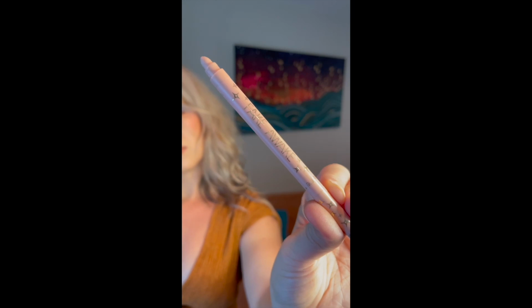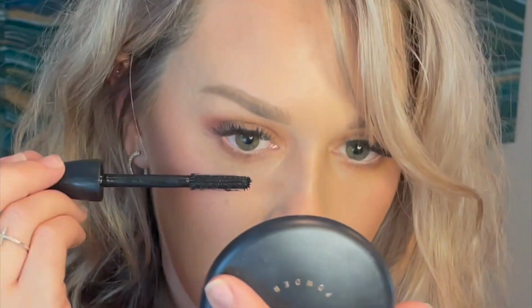Ooh, we like it. I use white in my inner waterline. I get red eyes so easily, and allergies in Austin are the worst. So I feel like this makes my eye look brighter, whiter, makes my eyes look more green, and then I use a dark mascara on the bottom. MAC Cosmetics mascara. It's not necessarily sweat proof for your under eye, so sometimes I'll get a Q-tip and just go under the lashes, you know what I mean? Just to make sure it doesn't get everywhere.